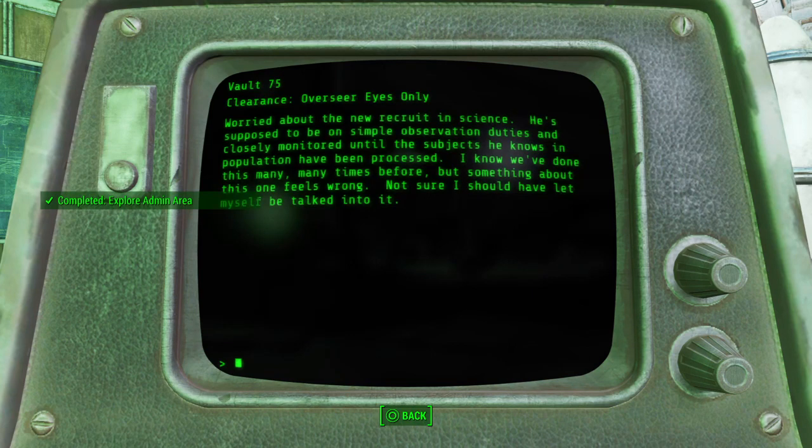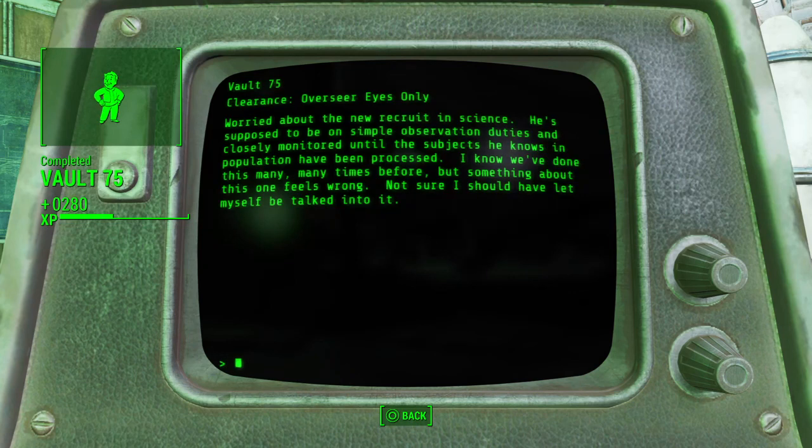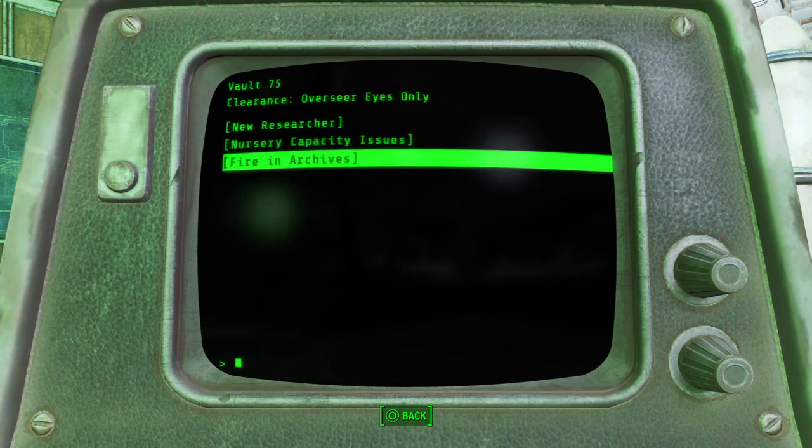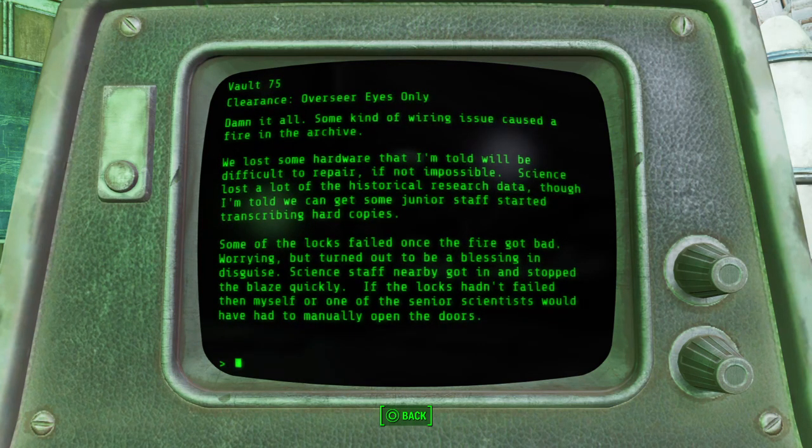Overseer's log, new researcher, worried about new recruit in science. He's supposed to be on his simple observation duties and closely monitored until the subject he knows in population have been processed. I know we've done this many, many times before, but something about this one feels wrong. Not sure I should have let him talk him into it. Next, fire in archive. Damn it all, some kind of wiring issue caused a fire in the archive. We lost some hardware that I'm told will be difficult to repair, if not impossible. Science lost a lot of the historical research data, though I'm told we can get some genius stuff started transcribing hard copies. Some of the locks failed once the fire got bad, worrying. Turned out to be a blessing in disguise. Science staff nearby got in and stopped the blaze quickly. If the locks hadn't failed, then one or more of the senior scientists would have had to manually open the doors.